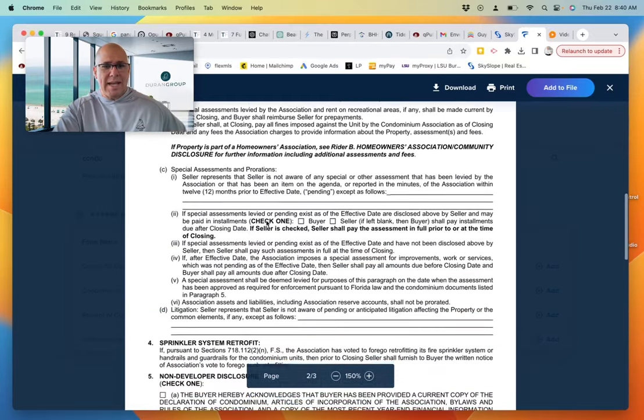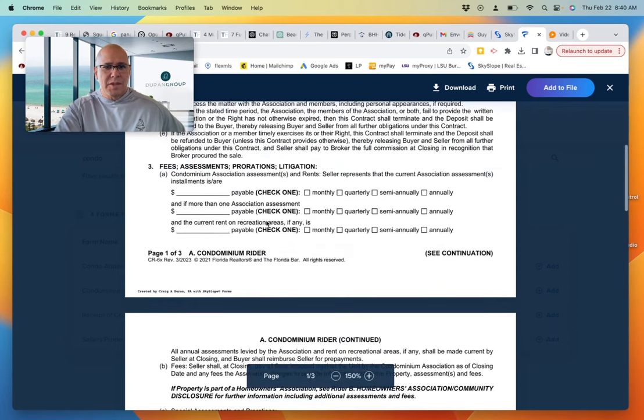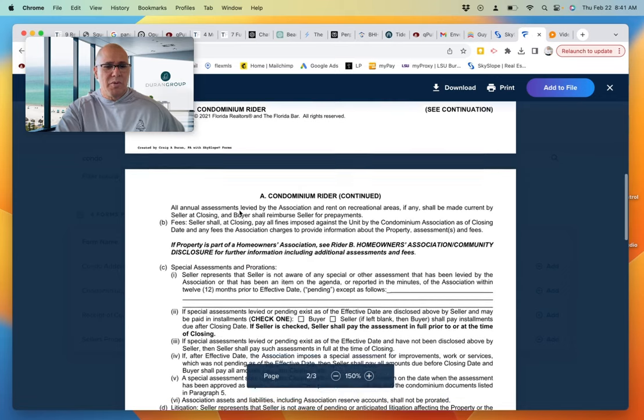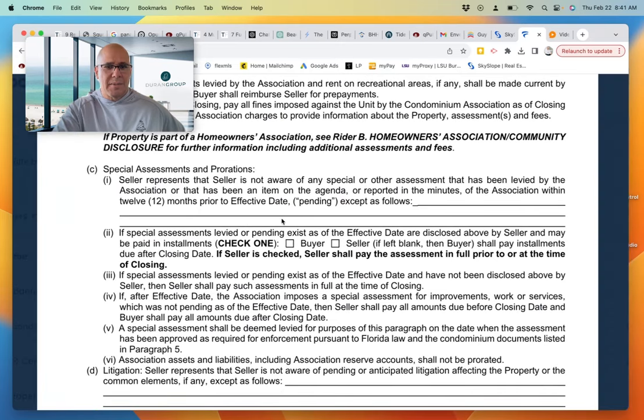But take a look at, read the title of this: Fees, Assessments, Prorations, and Litigation, in paragraph 3. Most agents, most buyers and sellers sort of read this part and move on. But I want to focus on subparagraph C for a minute. And I'm going to read a little bit of this to you and explain how this can matter in a negotiation. So, special assessments and prorations.